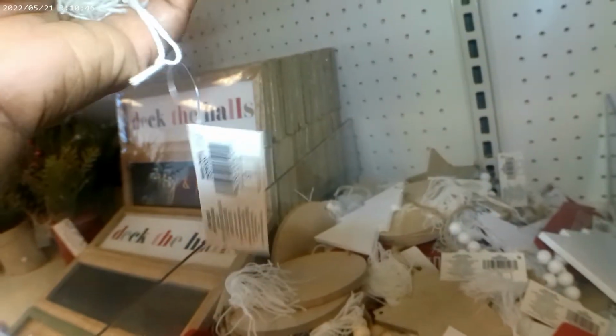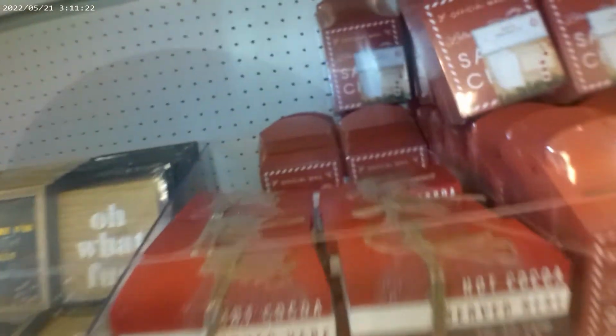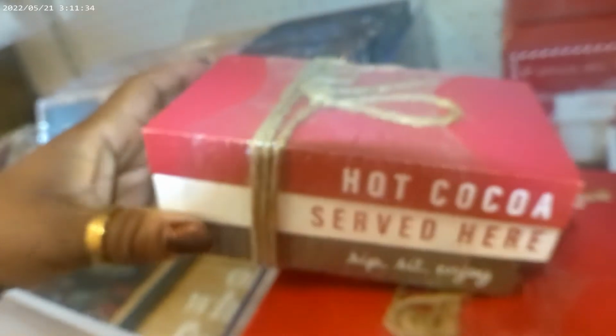All the cheer. Oh, this is $1. Ho ho ho. I think this is $1. Also, let me find one that has a tag on it, and it is $1. And these pictures. This picture is $5. Let me step back so you can see that. I will do another video just for Christmas items, but this is $3. Let me see if I can. This is $3. And these are Christmas ones, crazy.